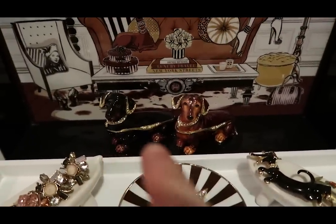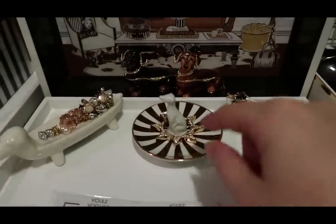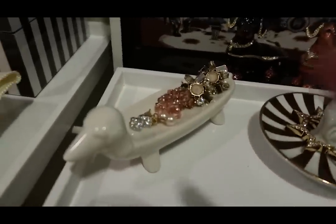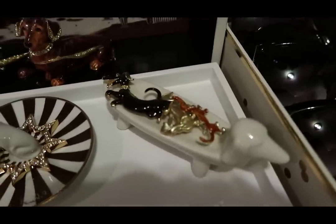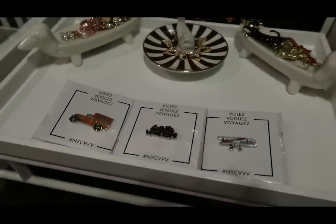This was Baron and Sebastian, little Limoges boxes. And this is a Henry Bendel ring holder with a dog on it. And I have two of these Dachshund ring holders that were both gifts from people. Have a few earrings on that one. And some Dachshund brooches on that one. My little Louis Vuitton pins are there on display.